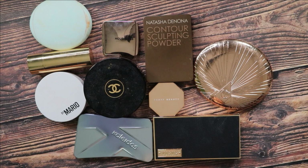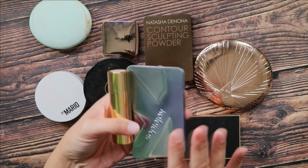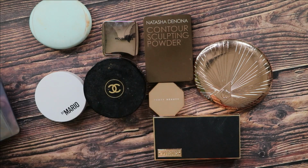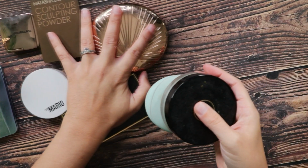These are the bronzers here. This one and this little trio here, we will get to them. These were both PR items. The rest I have purchased myself. So let's start with the cream products and then we'll move into the powders.